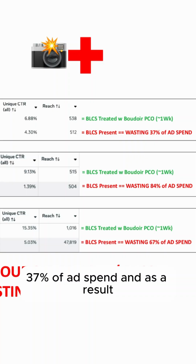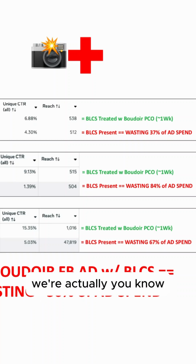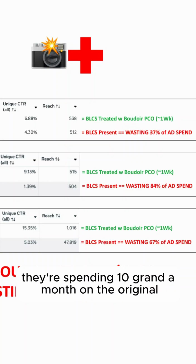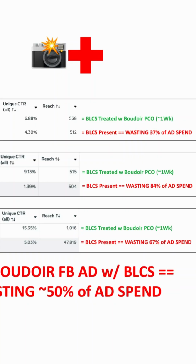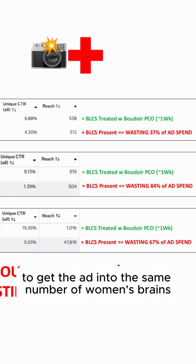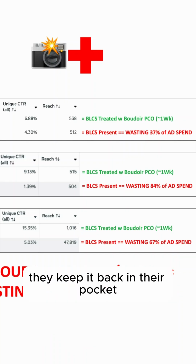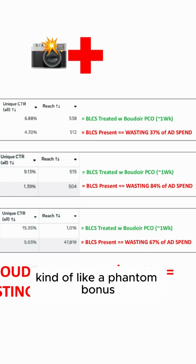They're spending 10 grand a month on the original Boudoir Facebook ad. They now only need to spend 6,300 bucks a month on the Boudoir Pico treated ad to get the ad into the same number of women's brains. So they eliminate 3,700 bucks a month in wasted ad spend. They keep it back in their pocket, kind of like a phantom bonus.